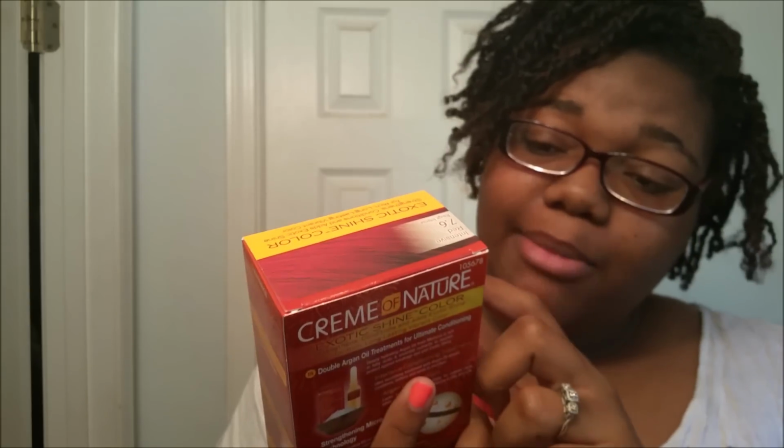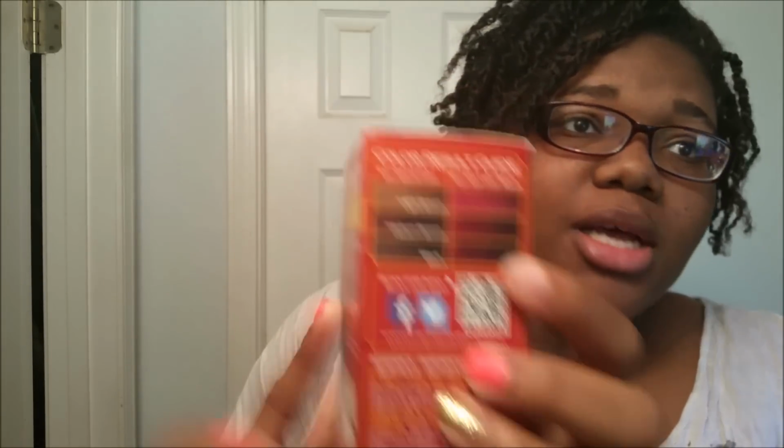My hair is about medium brown. I don't know, it's between medium brown and dark brown. Or black. I don't know if you'll be able to tell, but my hair is lighter on the ends. I doubt that you'll be able to tell. My hair is lighter on the ends and then it gets darker because I previously had a blondish color ombre.